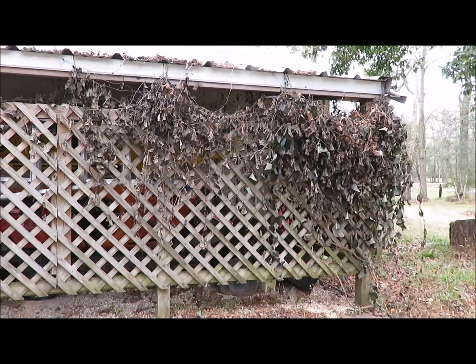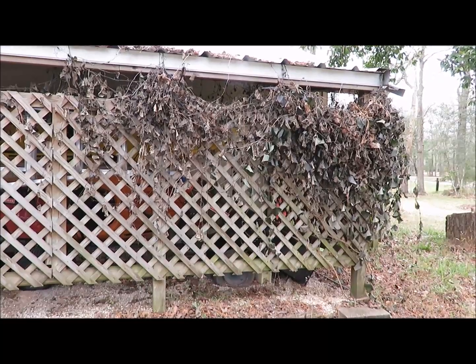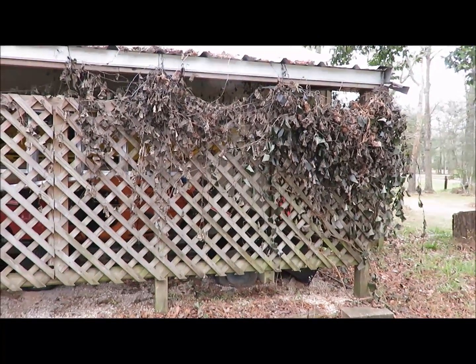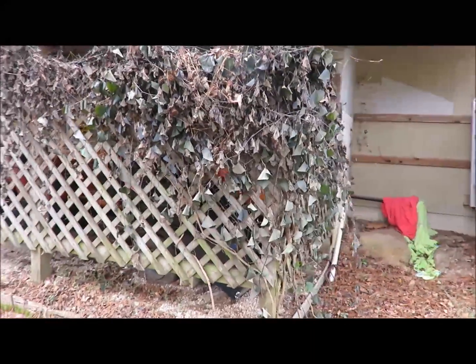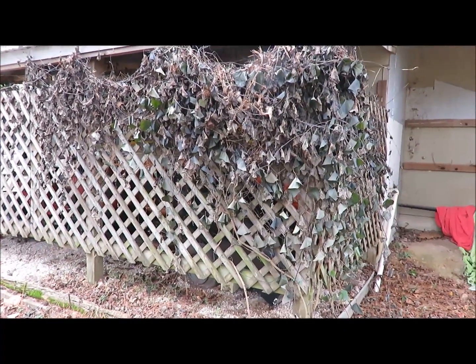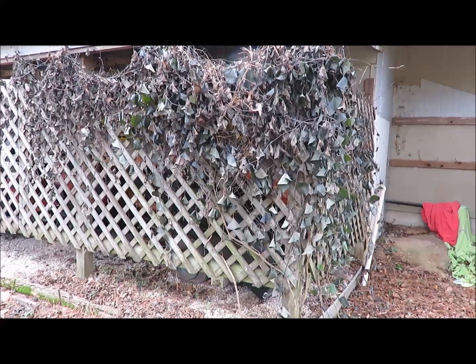So on this fence was a big pipe vine, and it was already bit back by the last freeze, but whatever was still green is gone, so I bet it comes back from the roots. We'll just have to see.